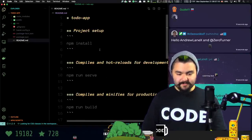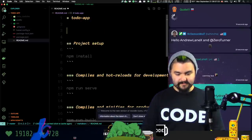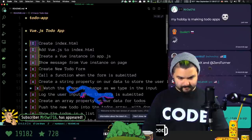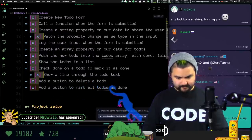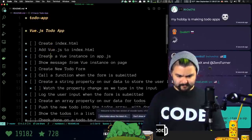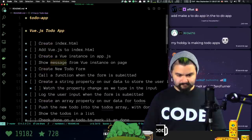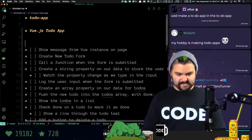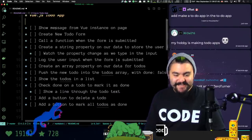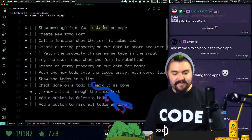And then here in the README, let's make our to-do list. Does this make sense? Make a to-do app. In the to-do app, show a message from the Vue instance. Create a new to-do. Let's do this.